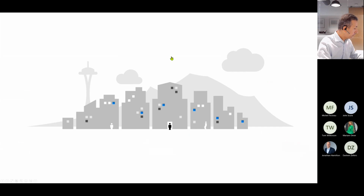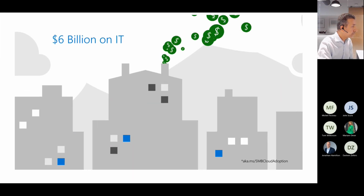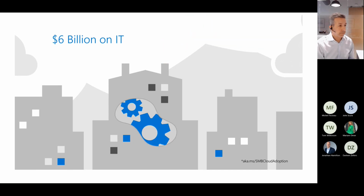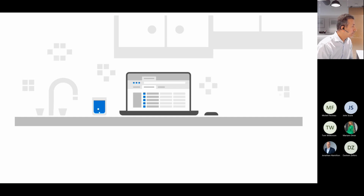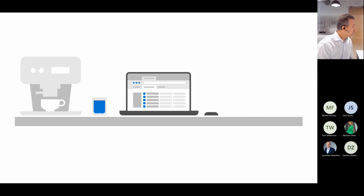In 2019, SMBs spent $6 billion on IT, and they're looking for ways to spend that money more efficiently, like helping to make IT more productive. On the other side, 91% of employees crave modern technology solutions so they can be more productive and technologically relevant. And to make things more interesting, remote work is now commonplace, so companies need to deliver devices and support to those remote employees, wherever they are.